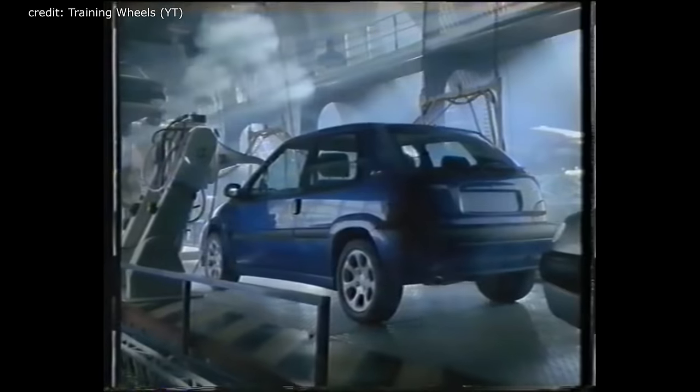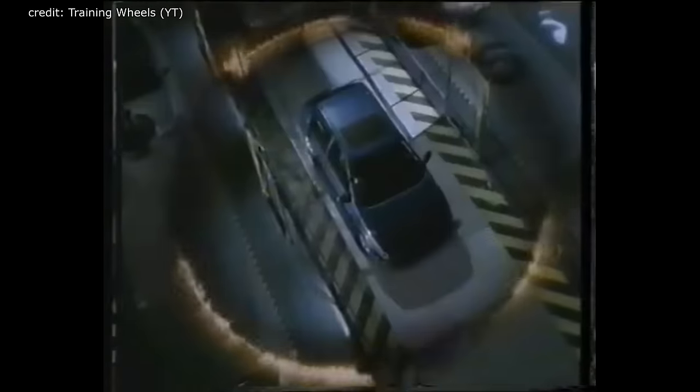Citroen Saxo VTS is a Saxo, but with a bit of the devil inside it.